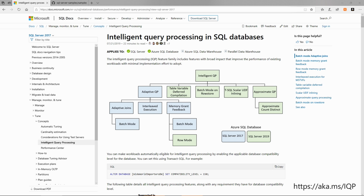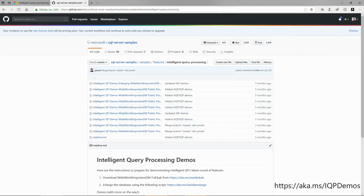But if you want to know more about this today, then please go to this aka.ms/IQP URL, where you see all the documentation on intelligent query processing in SQL databases. If you want to experiment with some of these by yourself right now, we also have demos that you can look at if you go to our GitHub repository, and the short URL will be aka.ms/IQP-demos, where you'll be able to look at all these features and experiment by yourself.